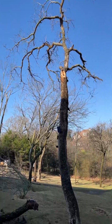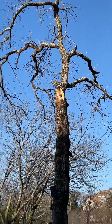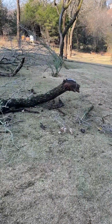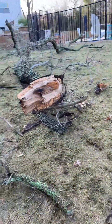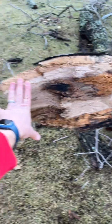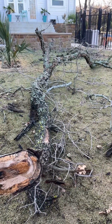If you can see, it sheared this entire branch down, and this branch is a big boy. This is going to take a little bit of help to haul out, cut up, and burn. But let me walk over here. This is a huge branch. Here's my hand, just for reference. This is a big branch, so there's going to be a little bit of work in getting this thing out.